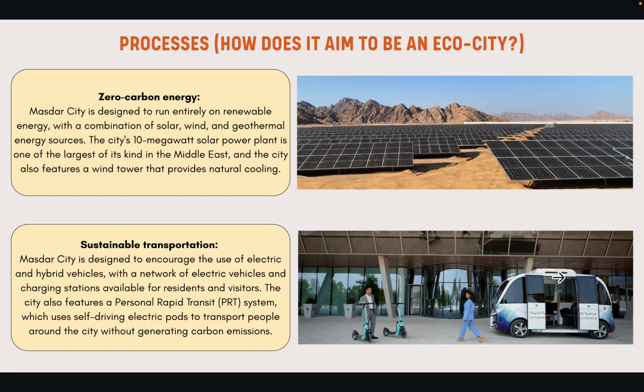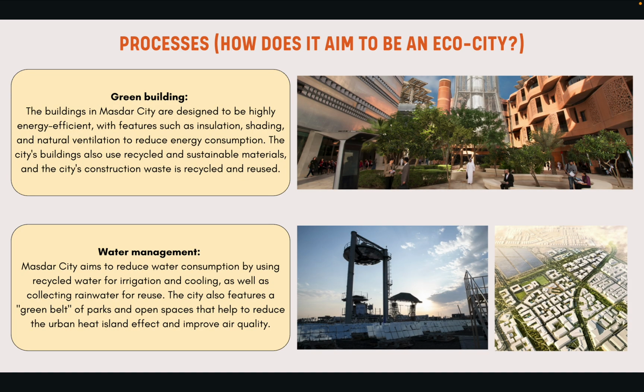Okay. And the city also features a PRT system, which uses self-driving electric pods to transport people around the city without generating carbon emissions. And I think they also have a transportation system to take you to the airport as well. Okay, there's more, of course.